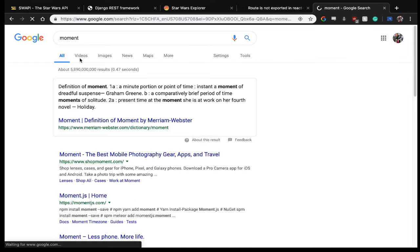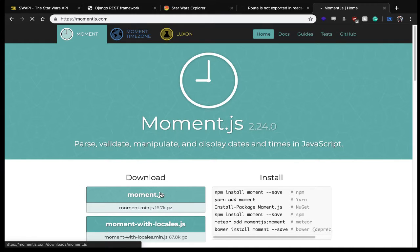Moment is a really powerful JavaScript library that does cool stuff for you. Moment and what else is it? Date-fns. Moment is an object-oriented approach to handling dates. Date functions is a functional programming approach to handling dates. They both do the same thing. This one's obscenely popular and ends up on every single project ever for some reason. Except if I'm doing it, then date functions is on it.